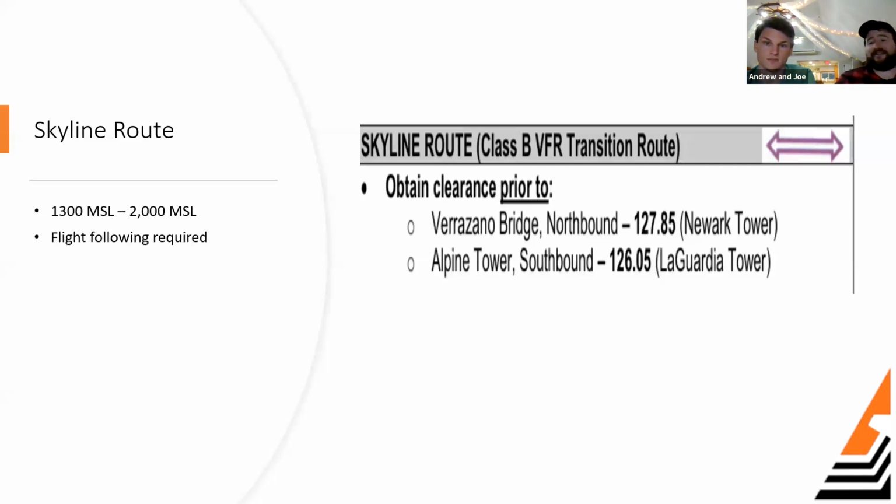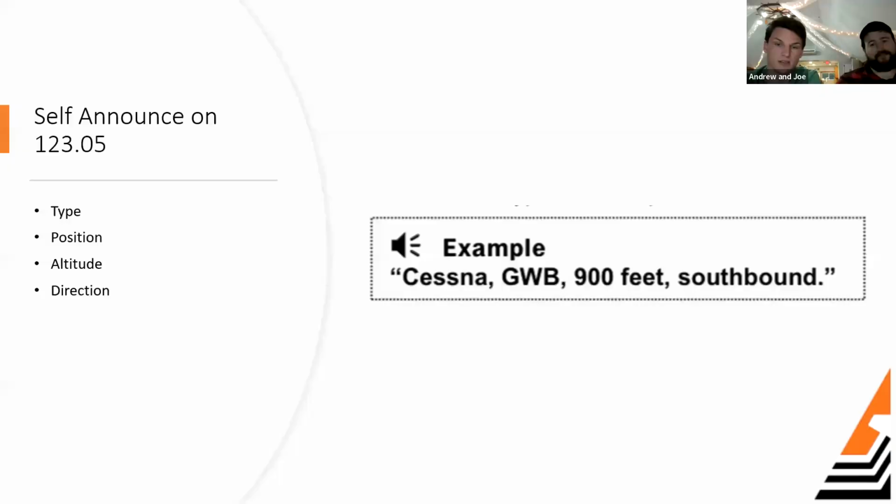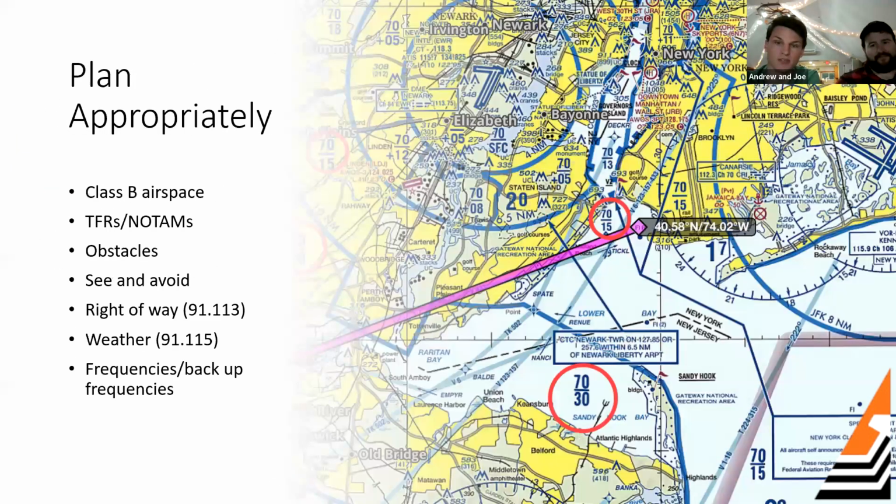And it is on a workload basis. If they're really busy, they might tell you no, because then they can't have you flying over if they're trying to vector jets around, trying to get into all three major airports there. And another good thing to be aware of, up on the sectional here, if you're coming this way, where does that 1,500 feet start? That starts right here.